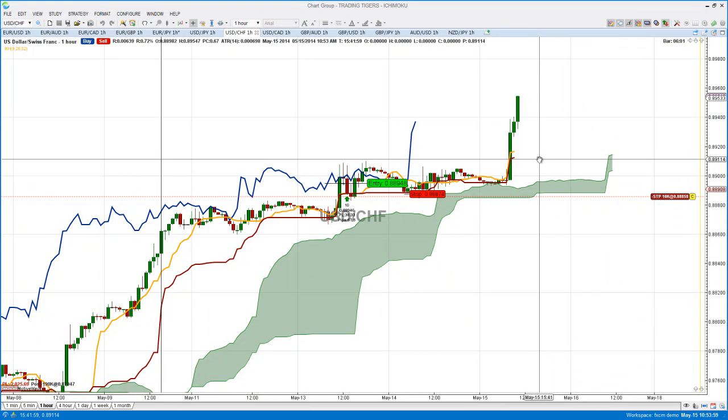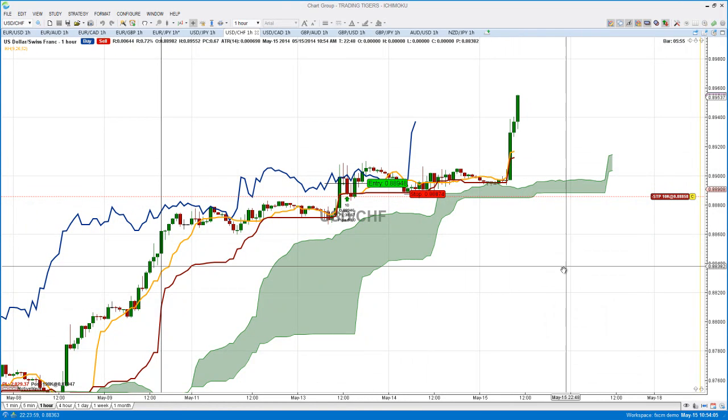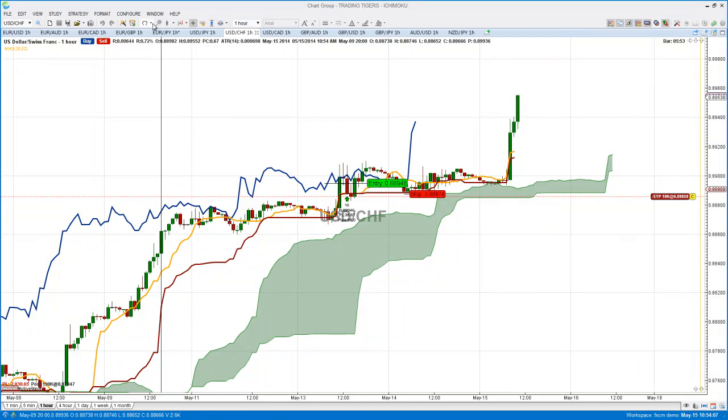We can actually take our stop loss right up to the Kijun-sen. We just want to wait to see that break occur, and that's all positive. We're in the money now by 15.7 pips, so that's £38 in profit.